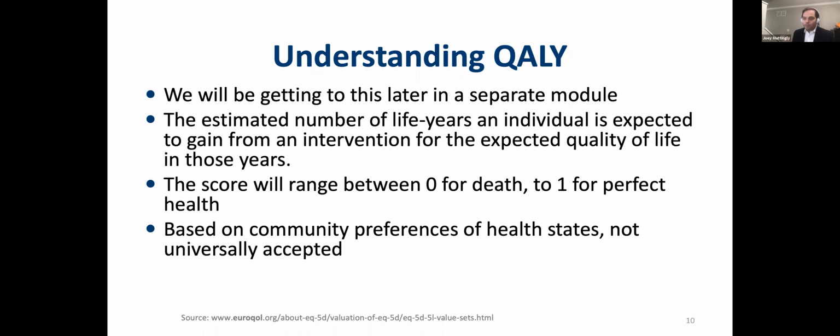Some of the challenges come into play, and I think this is where it gets debated, is how do we get to the quality adjusted life year score? Like, how do we know what's a 0.8 versus a 1? Is it disadvantaged for the elderly? Is it disadvantaged for the disabled?